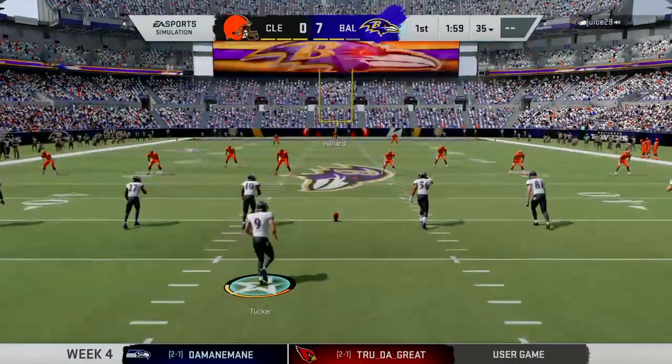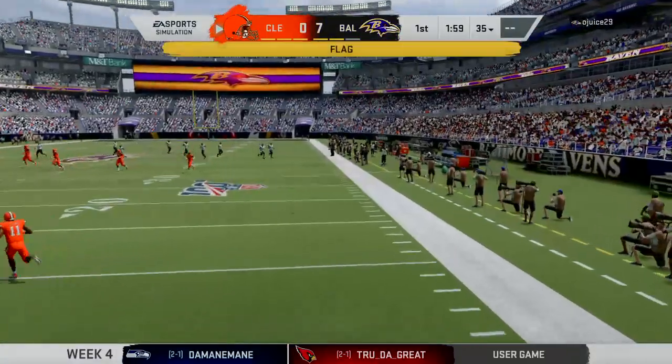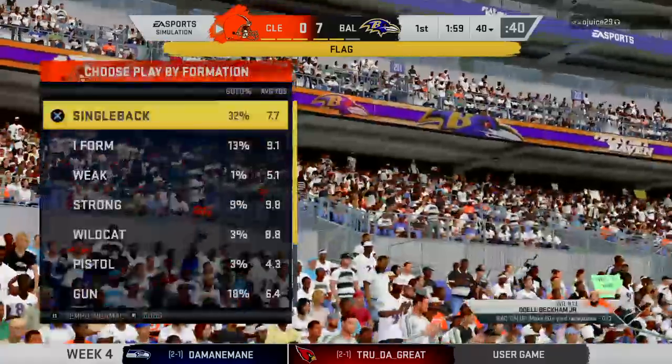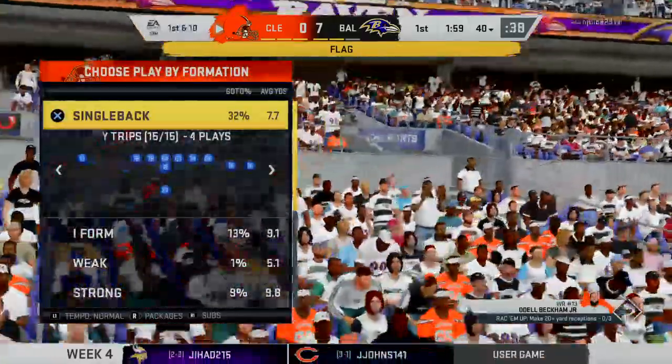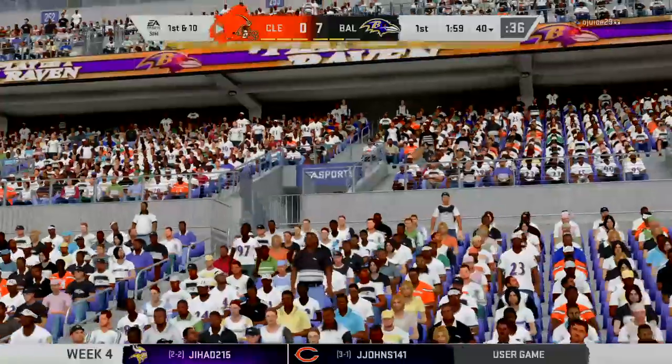Tucker now to kick it away following the touchdown. And that drives coaches insane, doesn't it? When they see that happen, it just doesn't feel right, does it? Plus, you're giving up yardage.